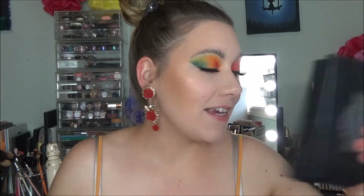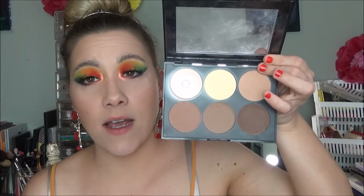We have my Sephora palettes. I love these palettes, and I feel like I'm missing one. Maybe not. Anyway, this one I used the most. This is the contour. The powders are really nice. They still sell all of these, and I still stand by the fact that these powders work really nicely. This is their blush contour.